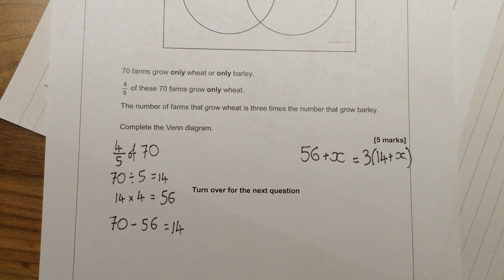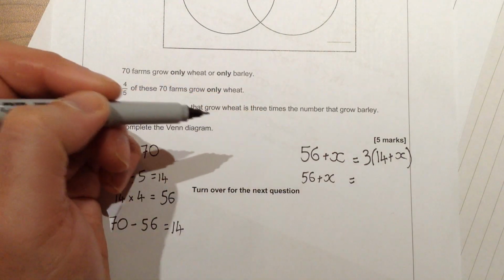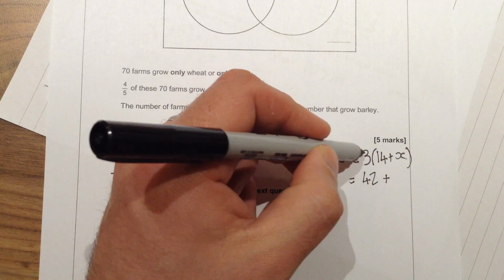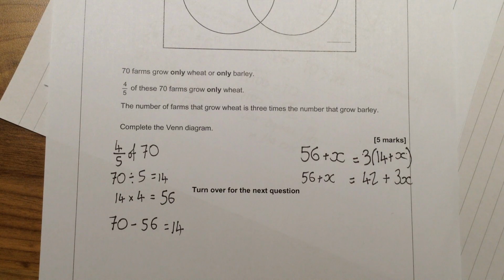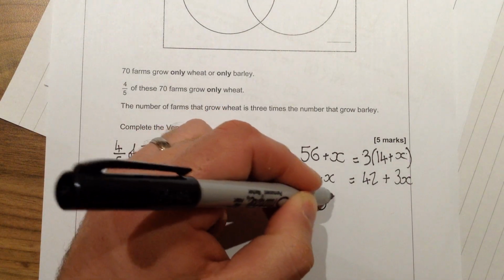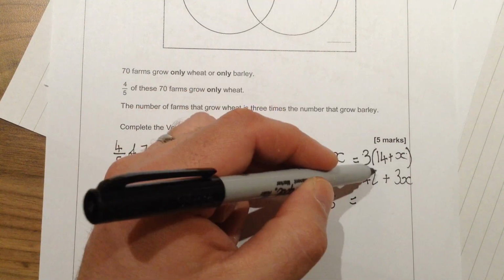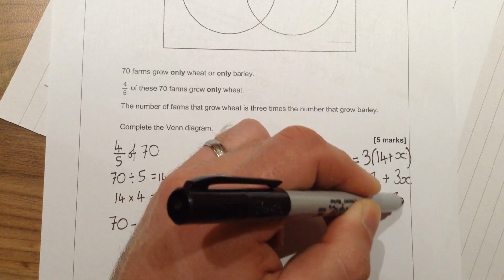First thing I need to do is multiply out the brackets. To the left, that stays the same. On the right, 3 times 14, 42. 3 times x is 3x. So what we've got here is an equation with letters on both sides. I need to try and change it so it's only got letters on one side. So my first thing is I'm going to take this x away to give me 56. But if I take an x away on this side of this little equation, I've got to do the same over here. So that would give me 42 plus 2x.